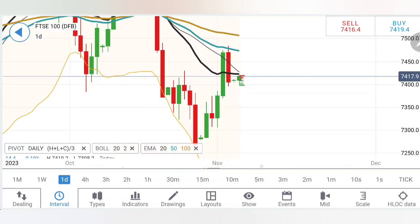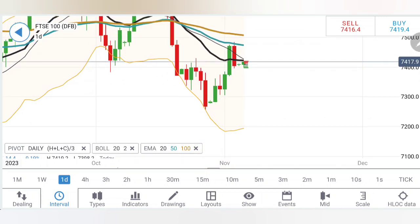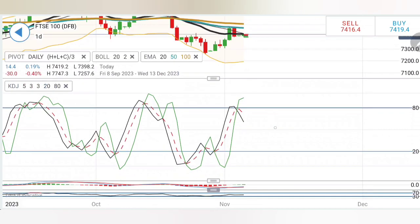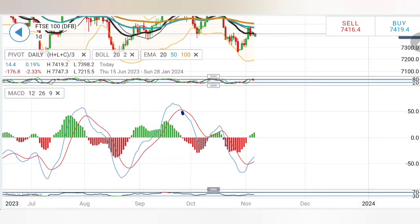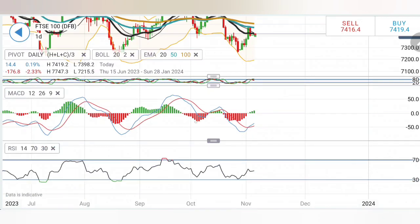Now you should note that there are double bottom levels. As long as this is not breached, we are not going to treat FTSE 100 as bearish here. It is trying to stay in this retracement channel. Probably at max we can look forward to 7360 as the very strong support. Stochastic looking down, MACD has crossed over at the bottom, trying to trade with divergence and bullishness. See first wave, second wave, and this may continue for a while. RSI staying flat.